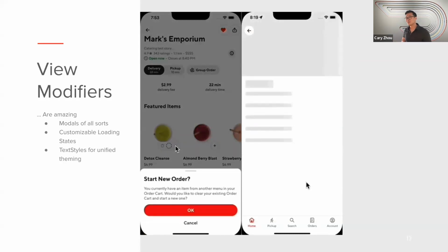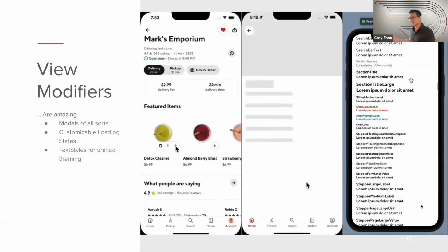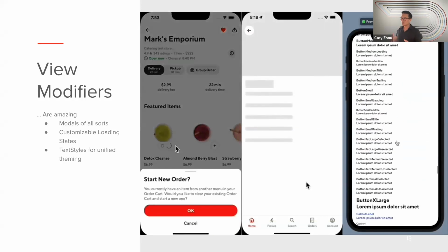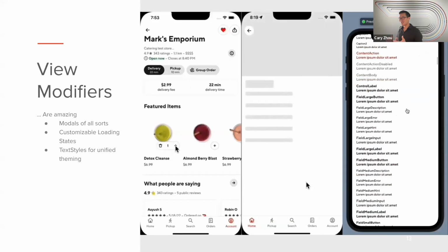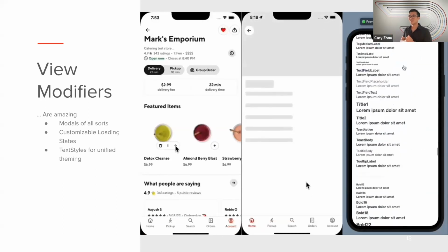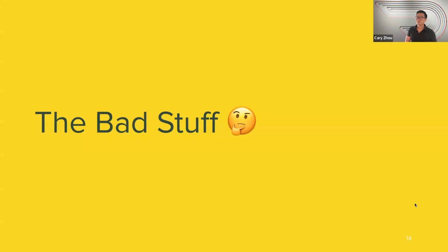Last but not least, we also use view modifiers for all of our text theming. We call it the text styles API. And you can see that we're scrolling through the entirety of the DoorDash fonts, lines, spacing, kerning, right? Every single feature that you can modify on a text, we have that covered. And for a product engineer, configuring your text is as easy as putting a line or two of code in. All right, let's visit another benefit of SwiftUI over in the next slide.